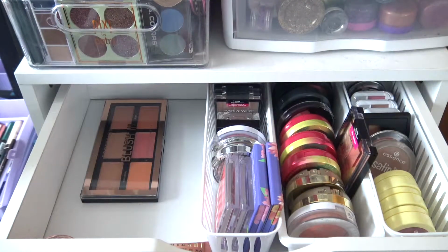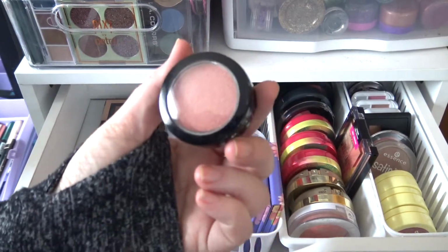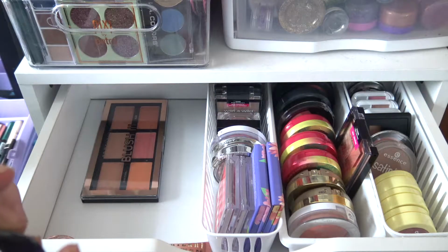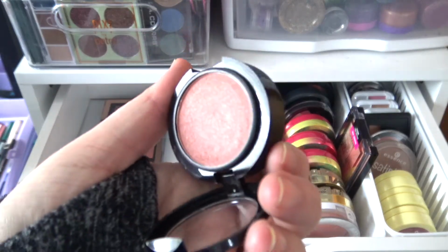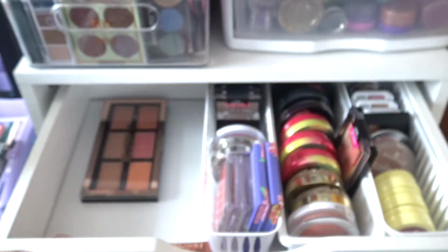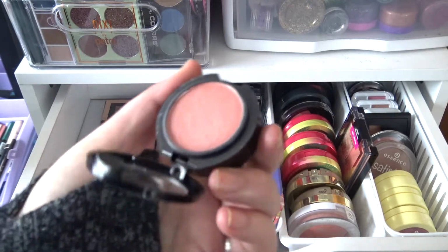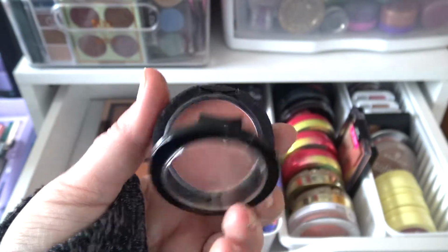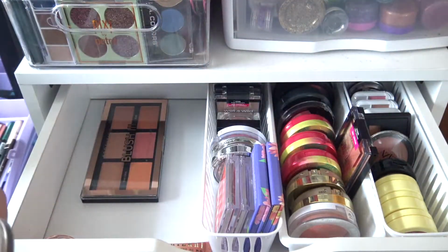I have this. This blush is so old. This is really old. This is in LA Colors in Natural. I'm pretty sure I got this from like the 99-cent store or the Dollar Tree a bazillion years ago, but it has like another compartment with a mirror in the back. And I think it came with a brush too, I'm not sure. I actually really like this blush. I really like LA Colors blushes. They do a really nice job and they're super cheap.